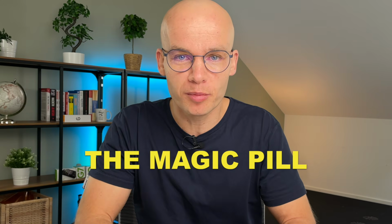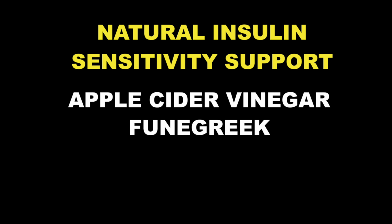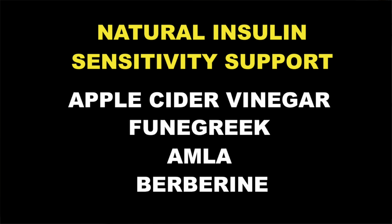Moving on to tip number 1. Let's talk about the magic pill for insulin sensitivity. Is there any supplement, herb, or anything else that you can take every morning or every evening and it will help you improve your blood sugars and reduce your insulin resistance for the years to come? Well, there are certain natural substances that can help with that, especially if you have type 2 diabetes. Things like apple cider vinegar, fenugreek, amla, berberine, and others.